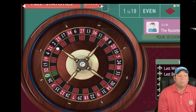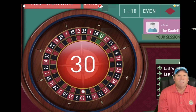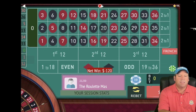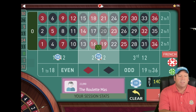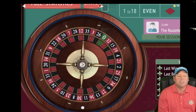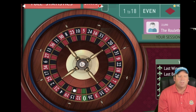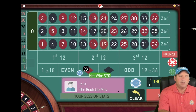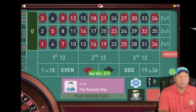And here we go. That is a 30 red. And that's another loss. So that drops us back to minus 200. We'll increase again. Again, you just need patience and bankroll. So if you start out really poorly like this, you just have to have the bankroll to last until you come back. And there's a win right there on 19 red, and we're at minus 130.